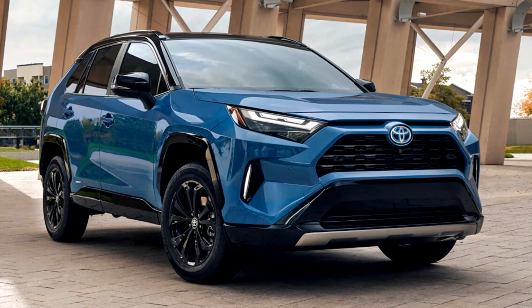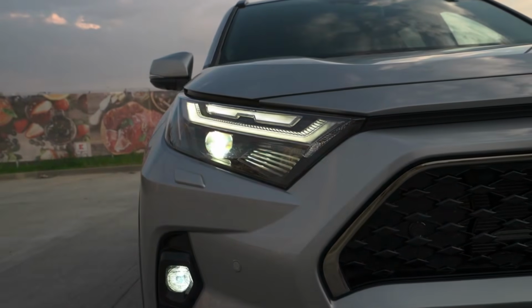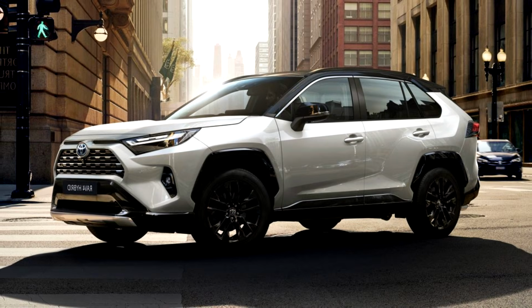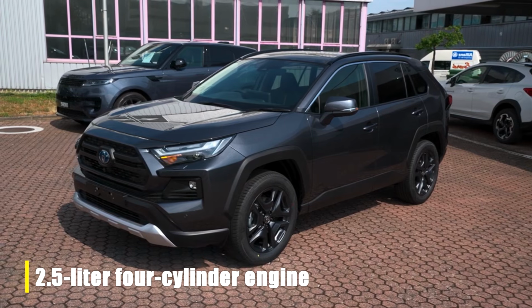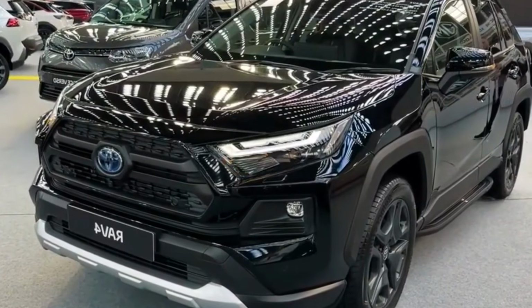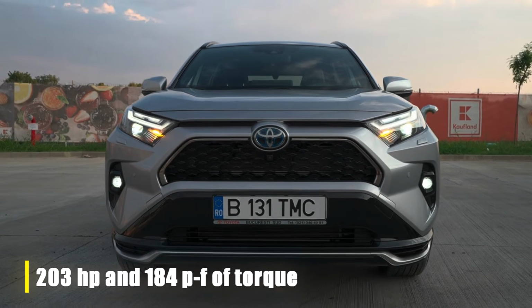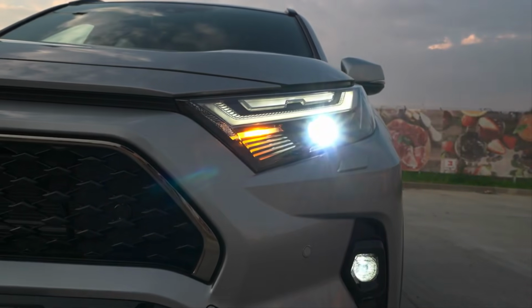And it's for that reason the RAV4 is the second best-selling SUV in the US, behind the Tesla Model Y. It's almost a legendary SUV that's also a good pick for different budgets, thanks to its wide range of price points. Under the hood, you'll find a 2.5-liter 4-cylinder engine paired with an 8-speed automatic transmission. Performance-wise, the RAV4's engine produces 203 horsepower and 184 pound-feet of torque. The front-wheel drive is standard, but you can opt for the all-wheel drive in the higher trims.